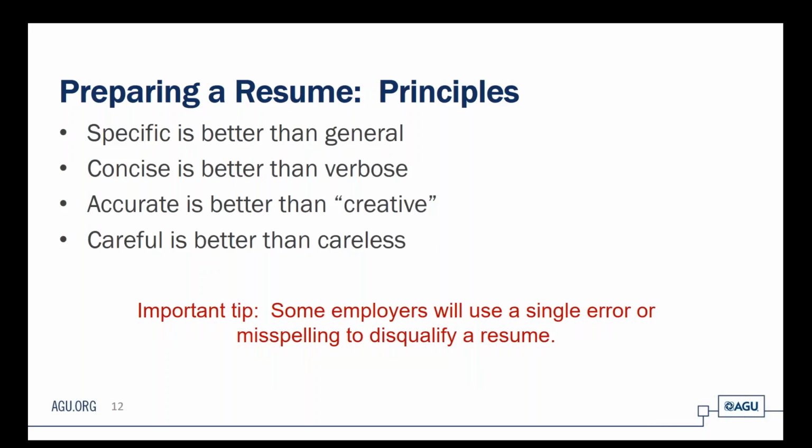Okay. Here are some principles just to keep in mind. Specific is better than general. Tell them exactly what it is that you did. If it's too general, it's not going to differentiate you from somebody else. Be concise. They're only going to read the first few sentences before they're making up their mind. So you've got to make sure that you're capturing the information and presenting it in a way that they can absorb very quickly. Accurate is better than creative, so don't make up stuff. Talk about what's real, talk about what you've actually done, but choose the things that demonstrate that you have the expertise that they're looking for. And careful is definitely better than careless, because one typo could be the difference between you getting a call back or your resume ending up in the trash bin, or the recycle bin.